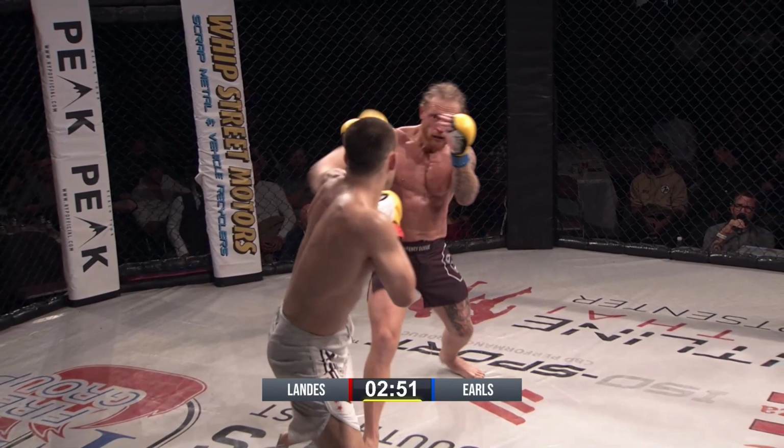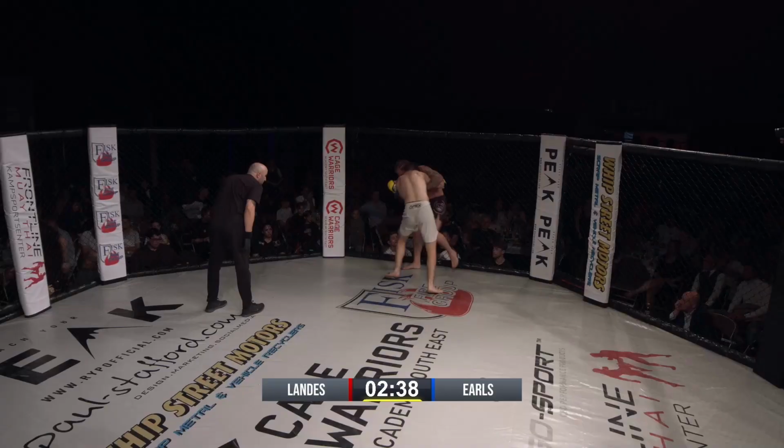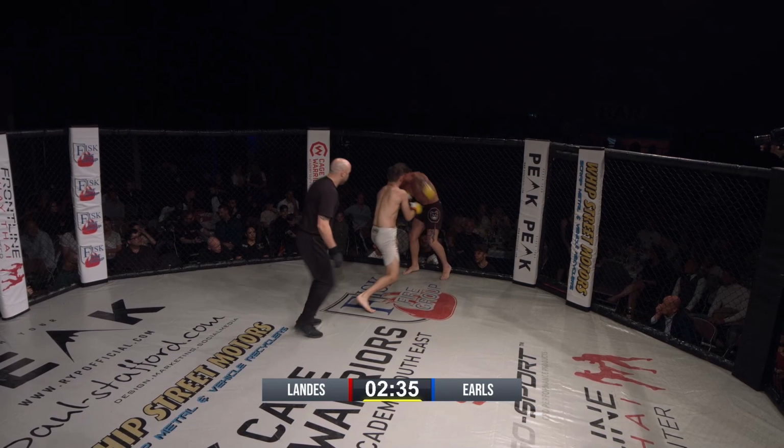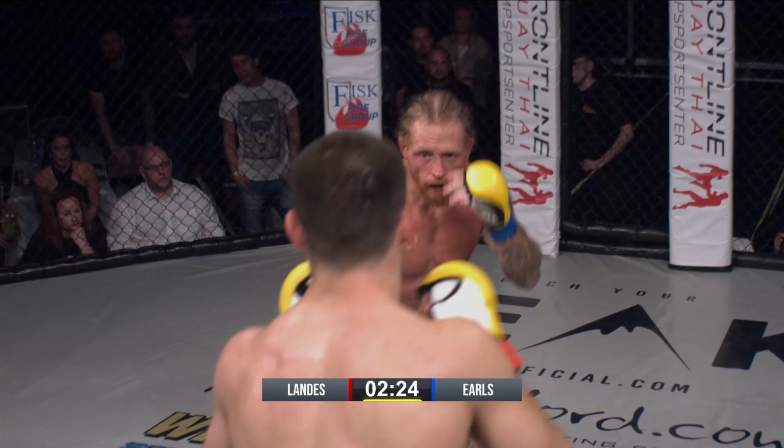Lots of movement from Lantz. Oh. Earls was luckily a little bit too close when that head kick was thrown. But I'm surprised, I'm genuinely surprised. Ah, no, he's looked to break away. Lantz seems so much more comfortable out in the open.